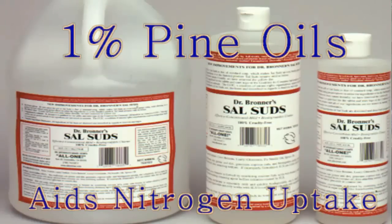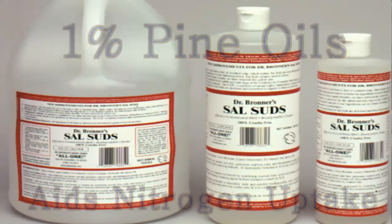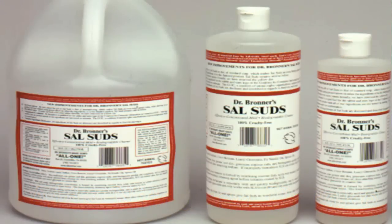The cool thing about Dr. Bronner's is that they give you 1% Canadian fir and Canadian spruce needle oil. These are pure essential oils from fir and spruce, which are added to increase the soap's purifying powers. There's been a lot of research indicating the benefits of pine oil to plants, including a fair degree of bug repellency, as well as in aiding nitrogen uptake.